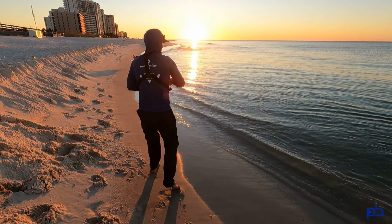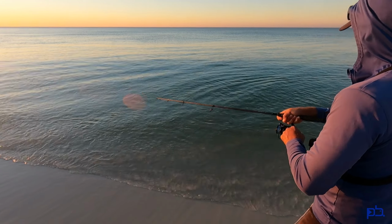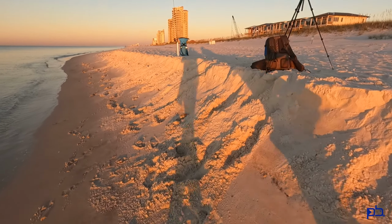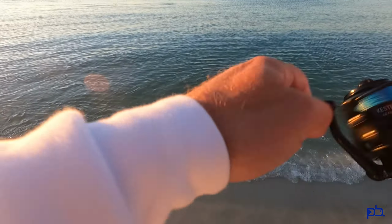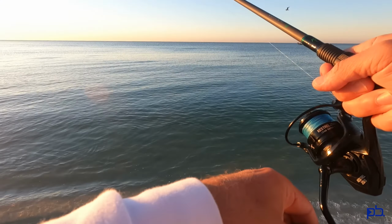Yeah, come on. I think that's a good one. He hit it like a good one, and he feels heavy. That's a flounder. All right, retied. I'm putting on that same bait, that 5-inch Knock-N-Tail in the greenback. I got a 1/8 jig head back on there. See if I can get one in.